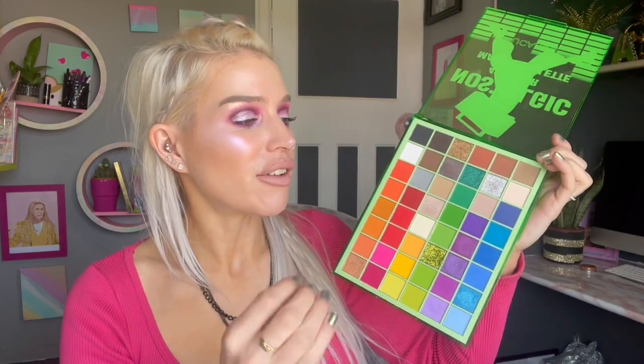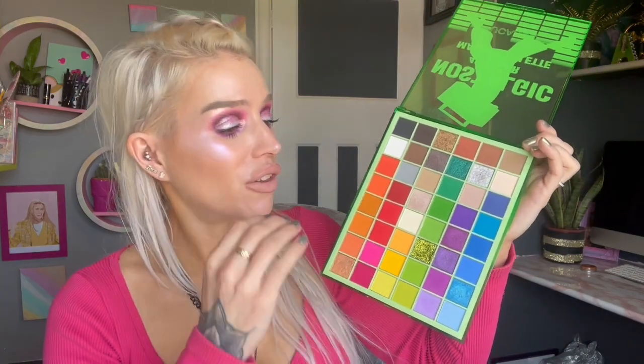So I think this palette is brilliant. I would have no qualms in recommending it to you. I think that the price is actually reasonable. If I went into this blind not knowing what the sale price was going to be, I would have said around the £15 mark anyway. So I think they've priced it right for the amount of shadows you get, for the quality.